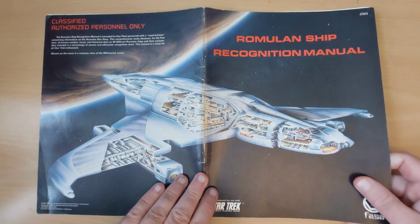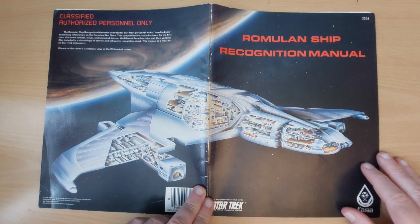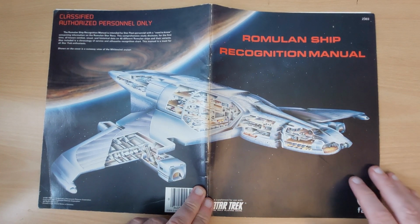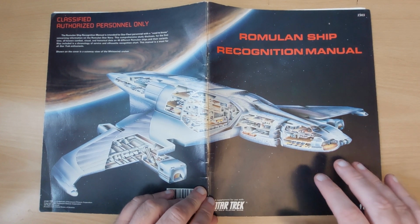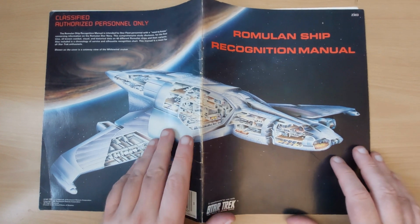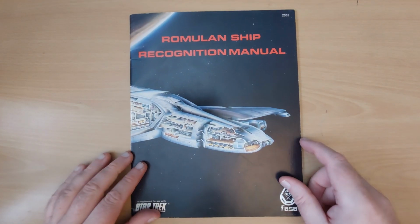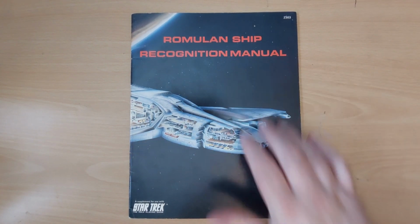While it has an absolutely gorgeous wrap-round image, a cutaway diagram of a Romulan ship showing all the rooms and decks inside, fantastic stuff, I really like these. I was brought up reading comics which had breakaway diagrams in them, and I absolutely adore them. But compared to the covers of the other 2 books, it looks like a step backwards. There's just this very standard font.